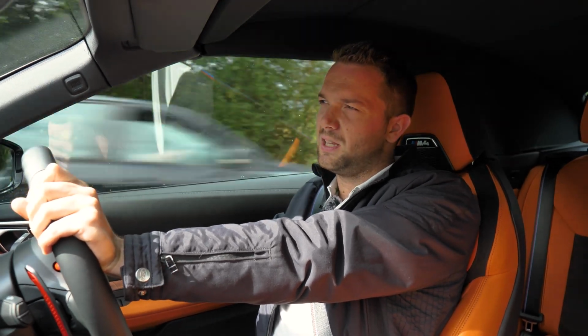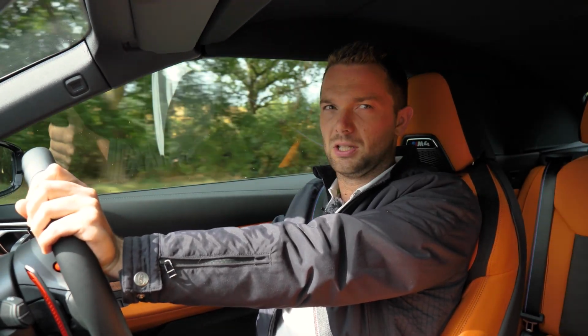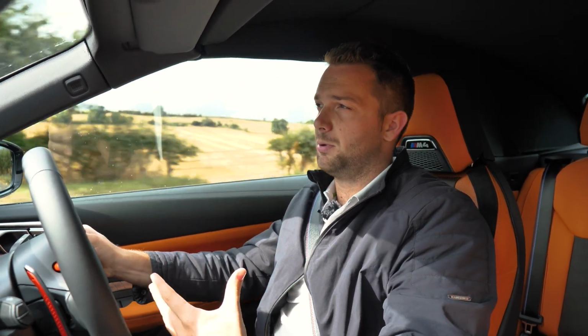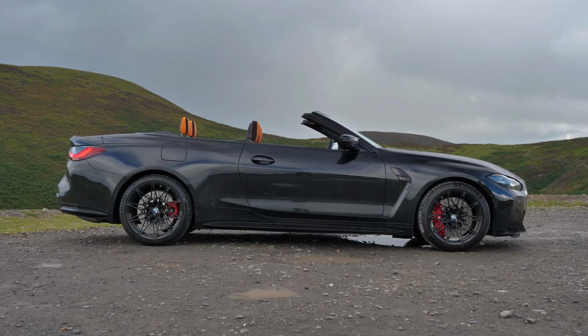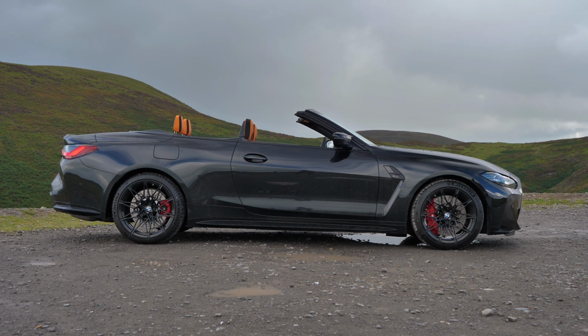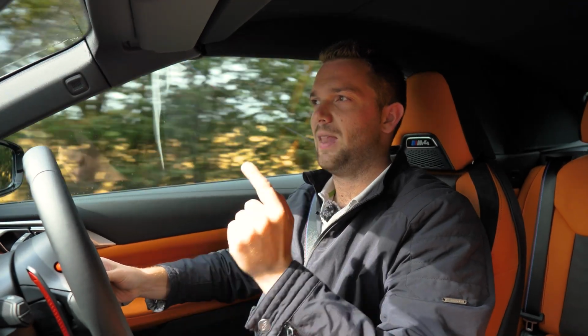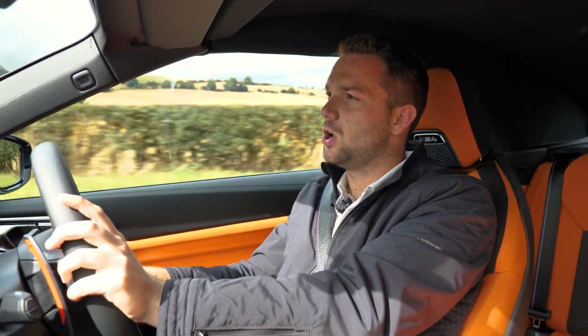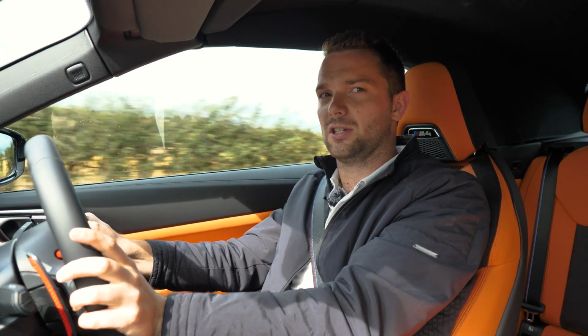I've been wanting to get my hands on one of these for quite a while because, if I'm honest, this is probably the model that I would go for out of the lineup because I love a convertible. And well, two notable differences with this car, as I've already mentioned: roof and M xDrive. The first time the M3 and M4 have been available with a four-wheel drive system.